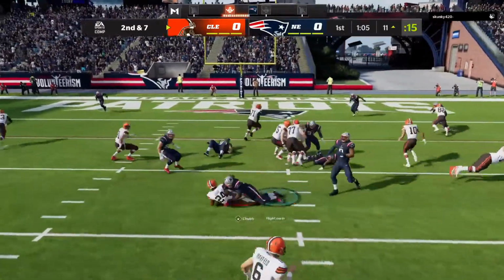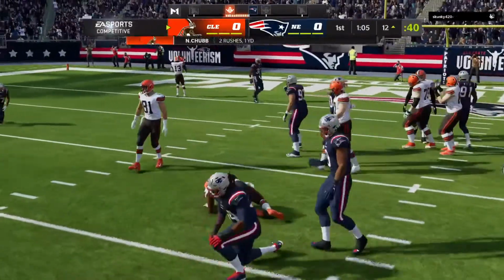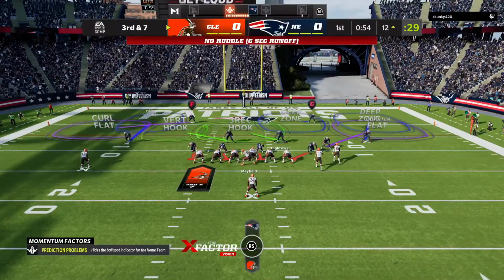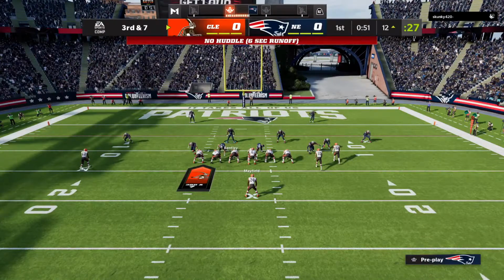We're doing pretty well. And they go the wrong way on this one. Losing yardage back at the 12. Now they're going to be dealing with a 3rd and 7. Is that one officially a loss of 1?